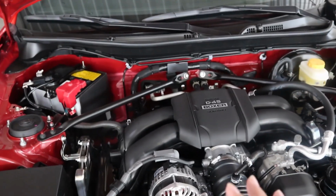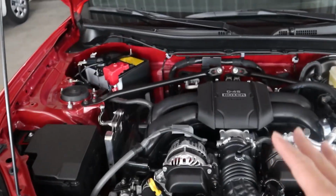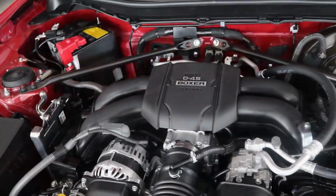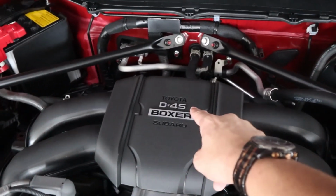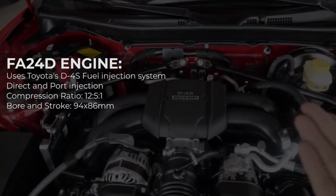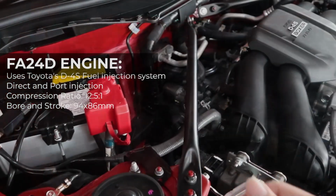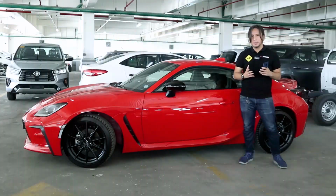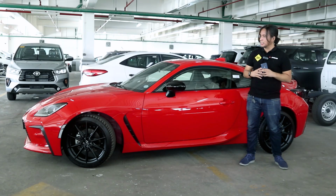Okay, so here's a closer look at the engine bay. It's a boxer engine, so the cylinders are horizontally opposed to each other. Your intake is over here, and as you can see, it says Toyota Subaru because this is a joint partnership between the two brands. You have some bracing over here to improve the rigidity of the chassis. From this angle, you can very clearly see that this is a very small car.